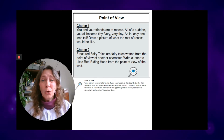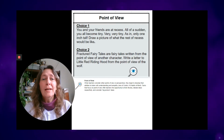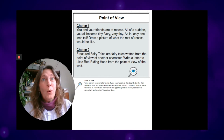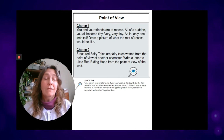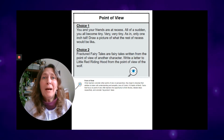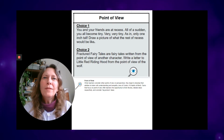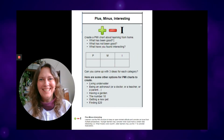Choice 2 is about writing a fairy tale. Fractured fairy tales written from the point of view of another character. So we all know Little Red Riding Hood is written from the perspective of Little Red Riding Hood, but imagine it were written from the perspective of the wolf. What would that wolf be feeling and thinking and doing?